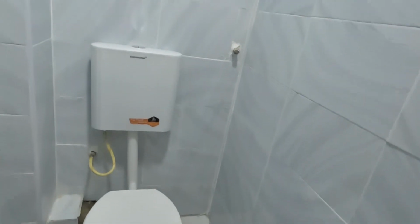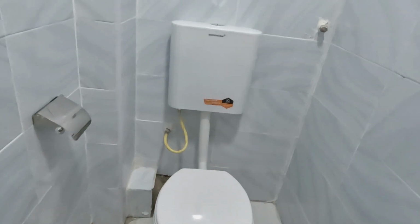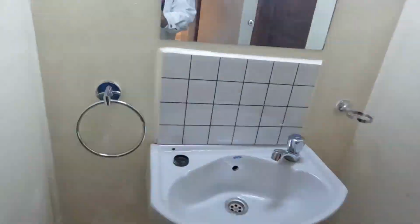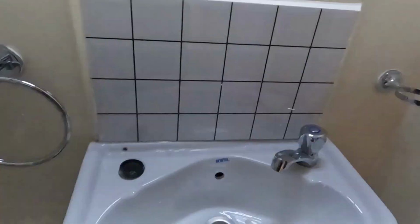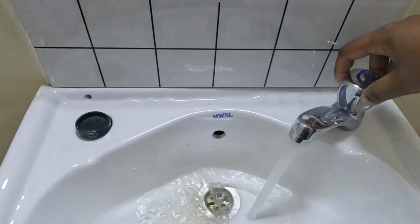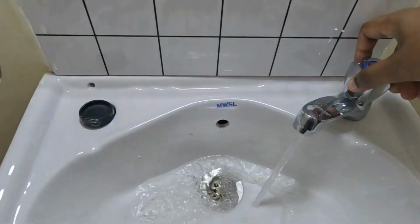So it's not that big also, but it's just a common toilet, okay? Common washroom. So just outside the washroom, you'll find this sink. Of course, plenty of water. So there's a towel holder over there. There is this light, which I found to be so awesome.